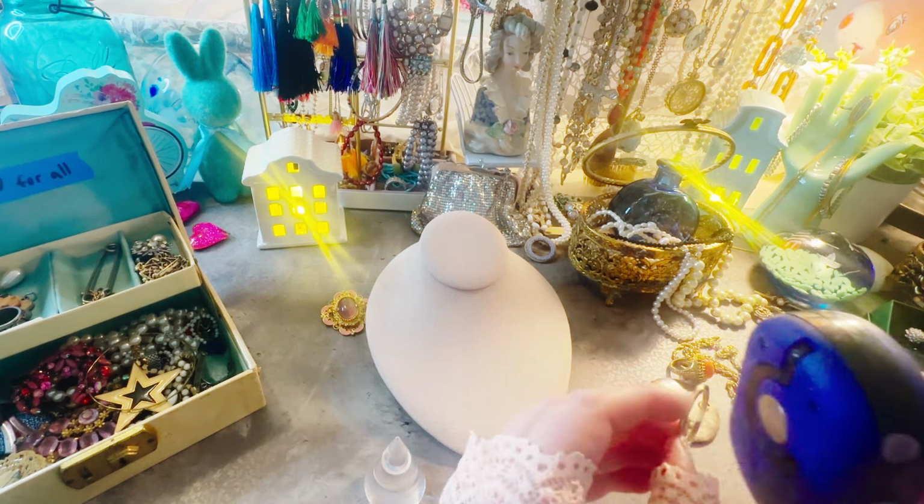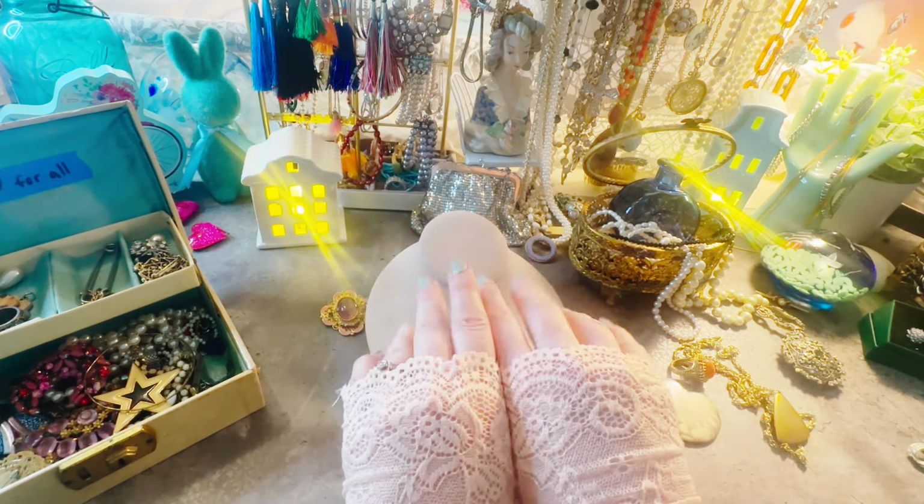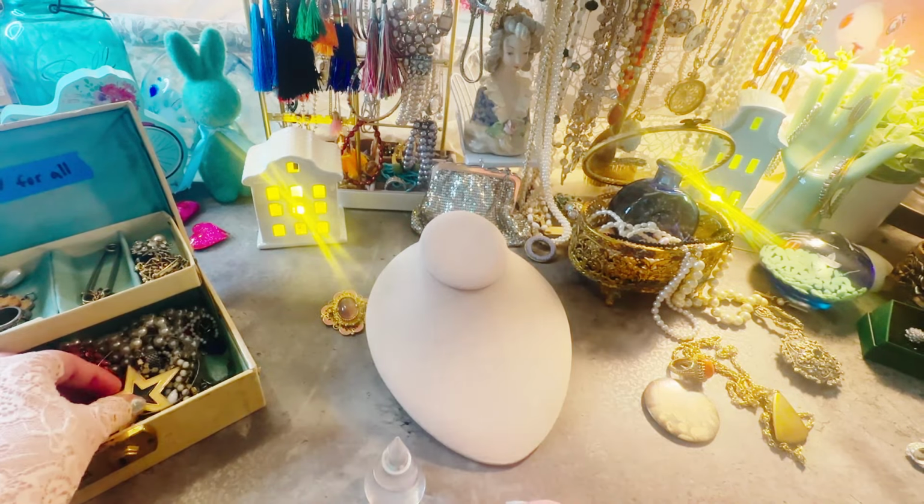And I also want to test it, like I'll test it with a magnet. I have some bigger magnets up here too. This is not magnetic, so that might be gold even. I love these little gloves. I love them.